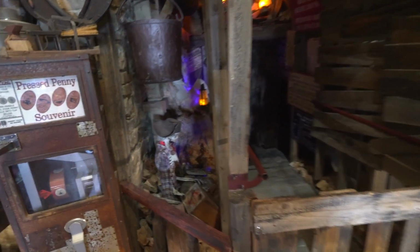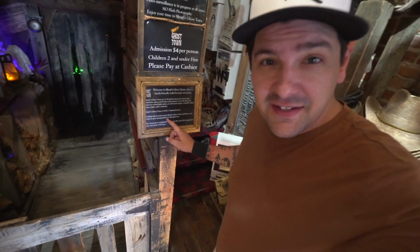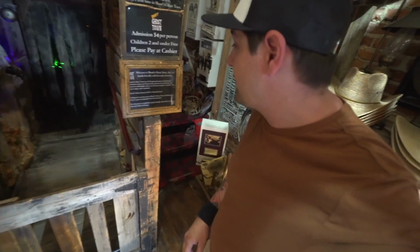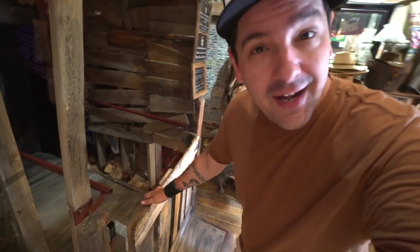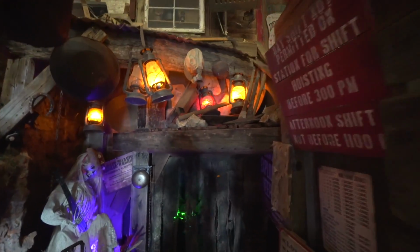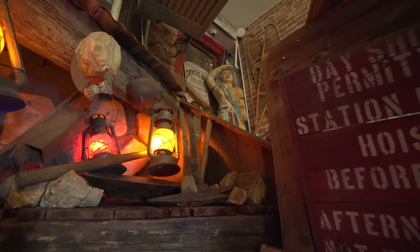Dude, this is going to be awesome. Luckily it says it's not a haunted house and there's nothing scary. I somehow have the suspicion I'm going to get a startle anyways. All right, here we go. It only cost $4 to come in here, and this was all hand built by the owner and a couple of friends over, what do you say, 9 months?